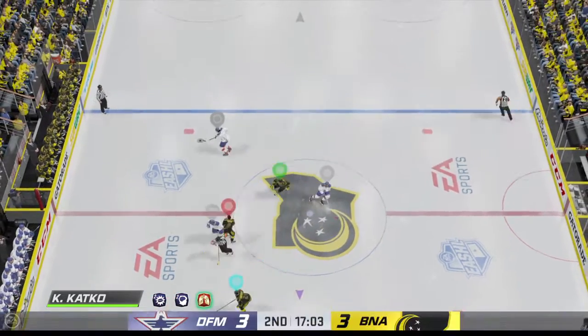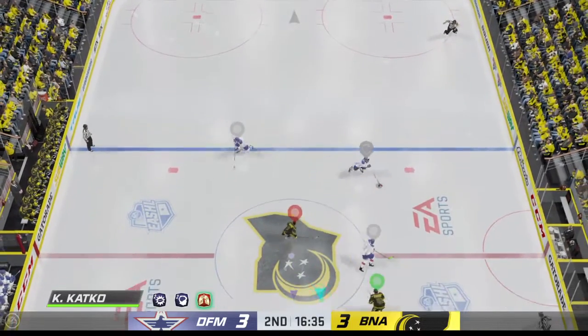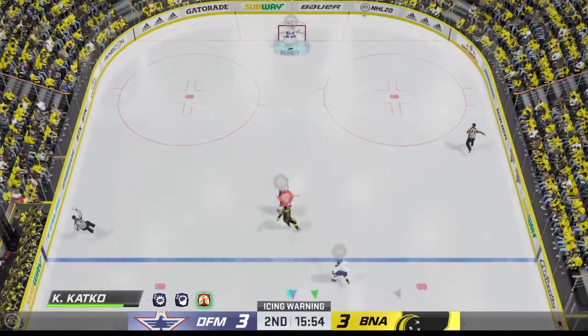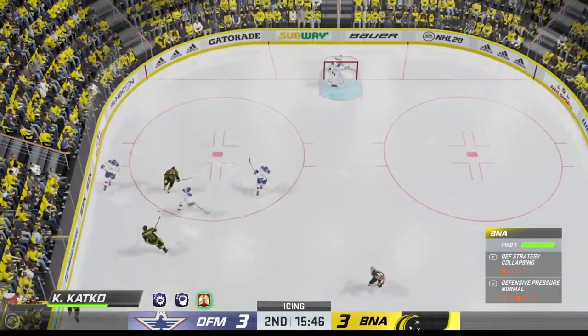And play resumes as the puck is dropped. Scored by number 21. Sends it across the ice. 13, James. Over the line they come. Trying to come up with a huge defensive play to get this puck out of his own end. Icing is called, stopping the play dead.